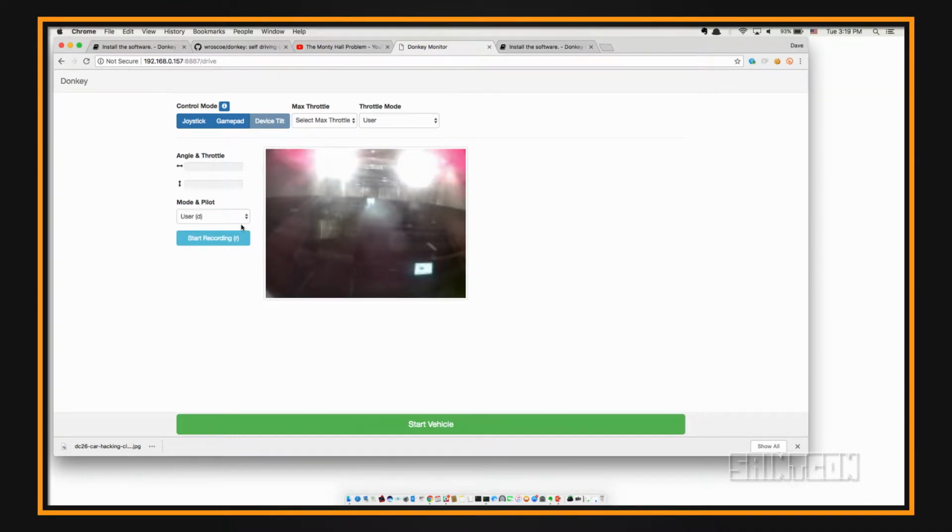Over here you can actually change what autopilot mode you're in. Here I'm in user. You've got local pilot and local angle. Local pilot is the full autopilot. Local angle means the computer is going to do the steering for you and you're going to control the throttle. My favorite way to run is doing local angle and then up here setting a constant value for throttle, just setting it at 40 or 45%, a constant value.